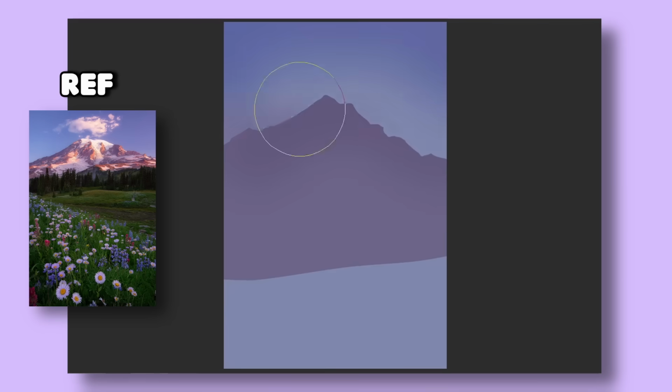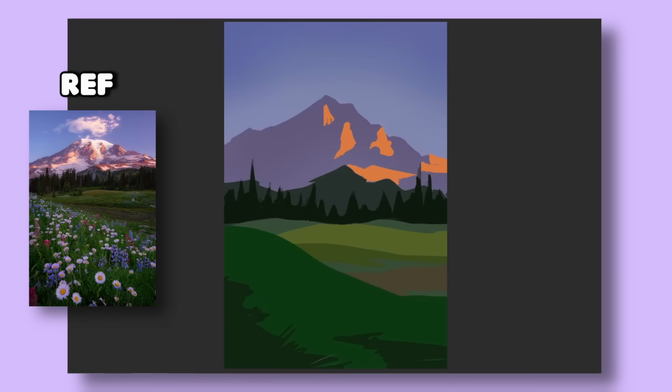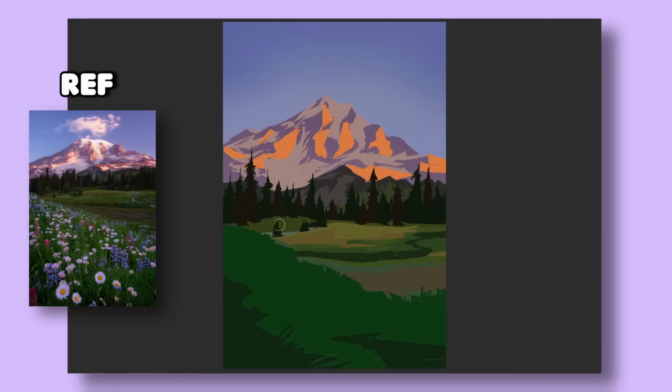So starting in ascending order from least to most complicated, beginning with this little mountain study, my approach with all of these studies was basically to break down the major zones of color into really basic shapes and just lay it all out, try to get the colors and the values as close to the reference image as possible, and then get increasingly more detailed as I went along.